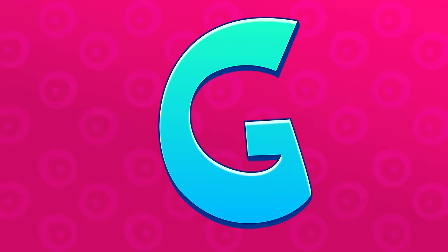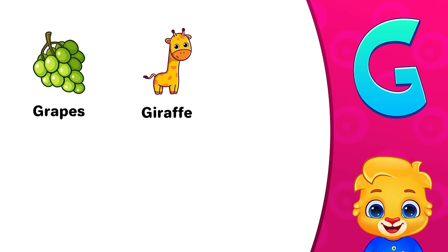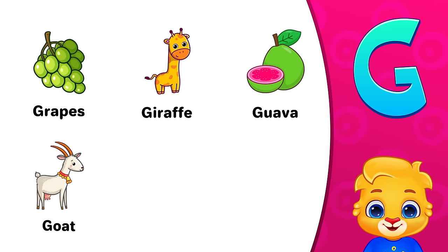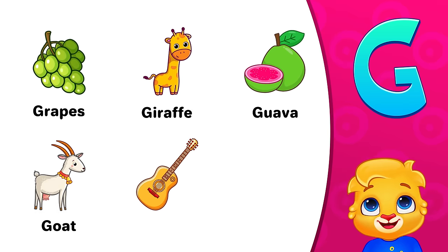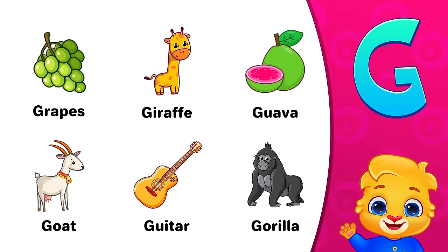G. G is for grapes. G is for giraffe. G is for guava. G is for goat. G is for guitar. G is for gorilla.